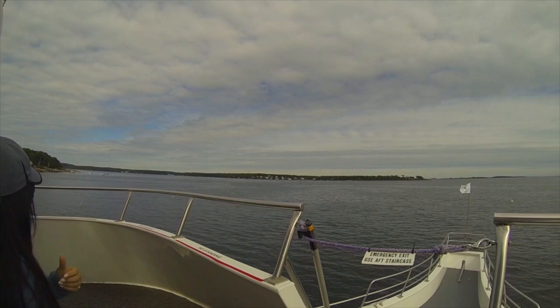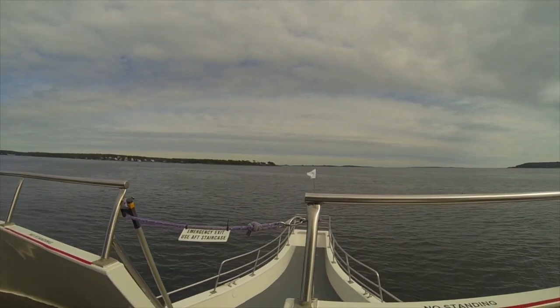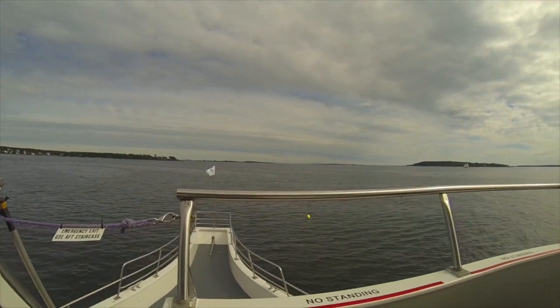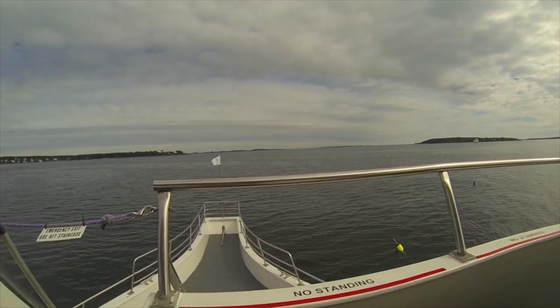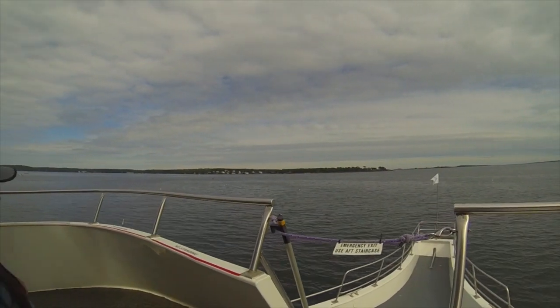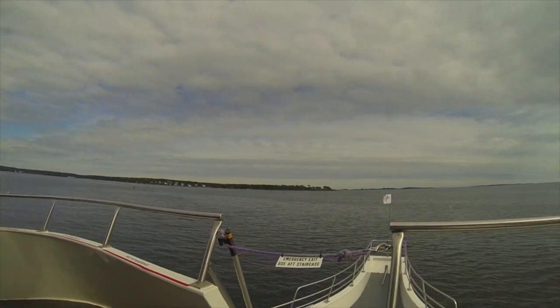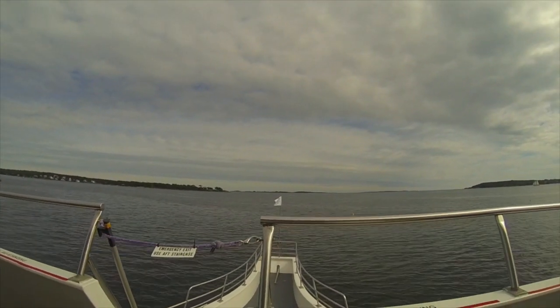And you notice how we're dodging all the lobster gear here as we go, all throughout the waterway. There's this labyrinth of lobster gear. All these buoys at the surface are connected to the traps on the bottom with a length of line. We're sort of plotting our course here. We look ahead with our eyes and pick away in between so as we don't run them over and get the lines caught up in the propeller.